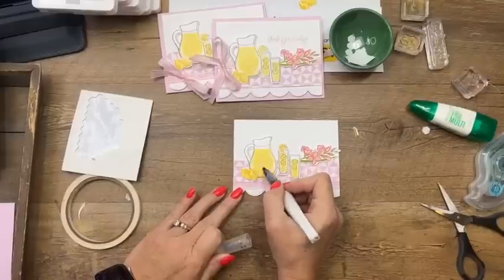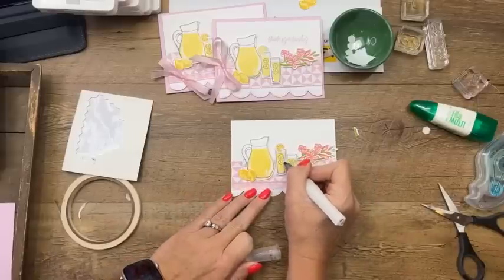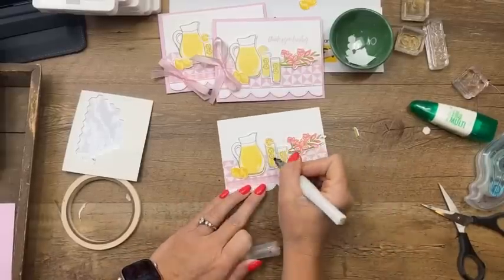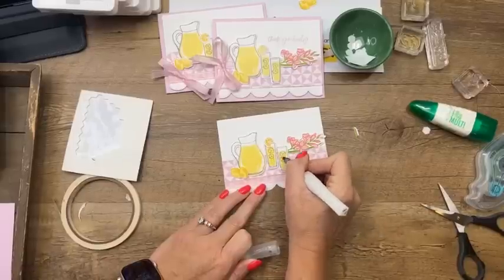I'm going to add Wink of Stella. That's going to give you that little sparkly shine. Be careful when you use your Wink of Stella because it will smear your ink. So kind of go around your ice cubes.